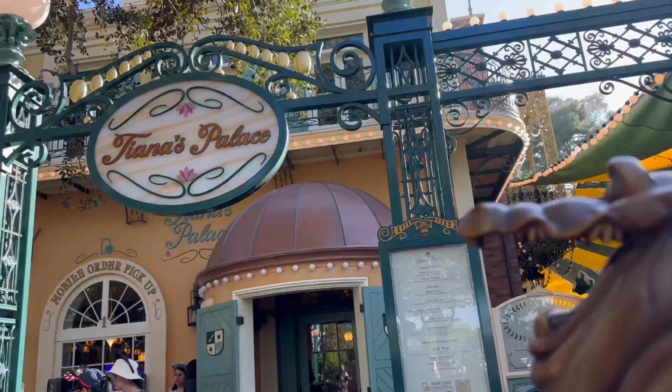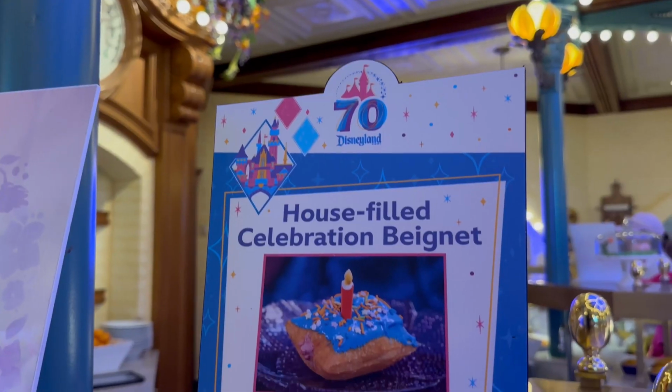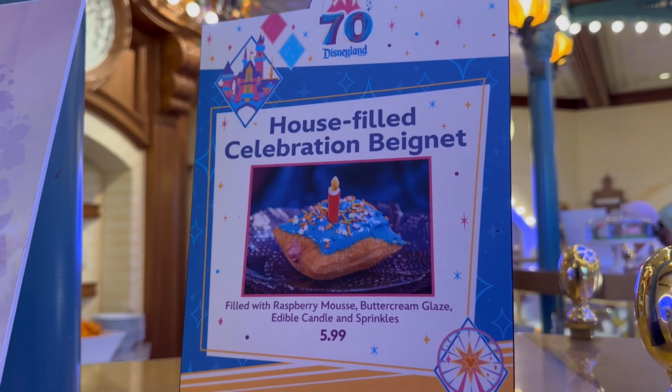So this is an item for the 70th celebration. I would have gotten it anyway, just because I wanted it. And hers was just because she wanted it. But, you know, we're just getting what we enjoy here, so. If I see matcha, I'm getting matcha. There is a 70th item in New Orleans Square at Tiana's Palace. It is the house-filled celebration beignet for $5.99.